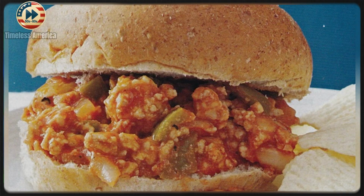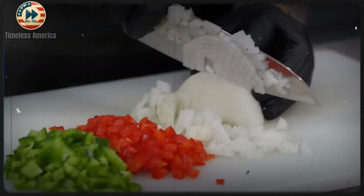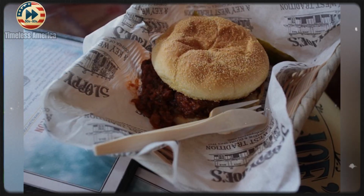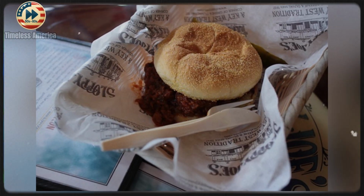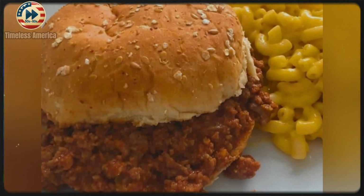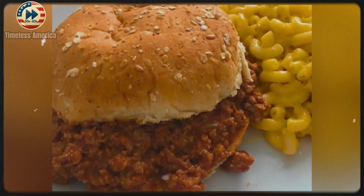By the 1950s, canned mixes like Manwich made Sloppy Joes even more accessible, cementing their place in weeknight dinners across America. Many families had a designated Sloppy Joe night, a tradition that carried on for decades. In school cafeterias, the sandwich became legendary. Kids lined up eagerly, napkins ready, knowing the mess was part of the fun.